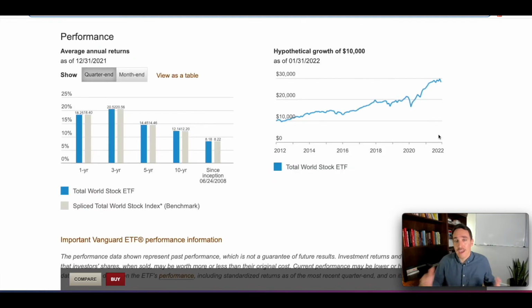And I always like to look at the performance here, and Vanguard does a really cool job of this, where they show these graphs and give you this hypothetical growth of a $10,000 investment. So let's say that you invested 10 grand back a decade ago. Well, you can see that your money would have nearly tripled over that time had it been invested right here in VT. And that's pretty good. I think that stocks generally perform pretty well over time. And I think VT is a pretty broad and diversified way to invest in stocks across not just one country, but many countries.